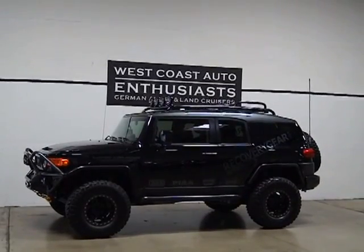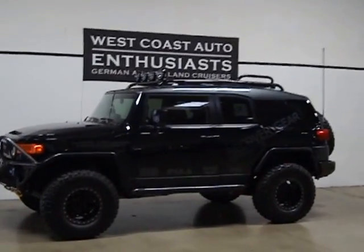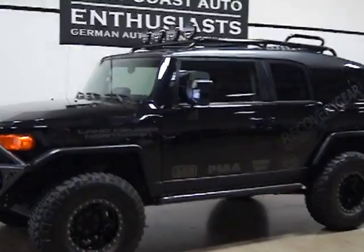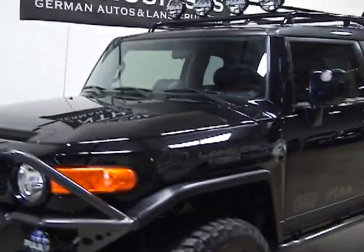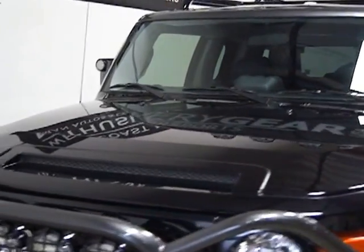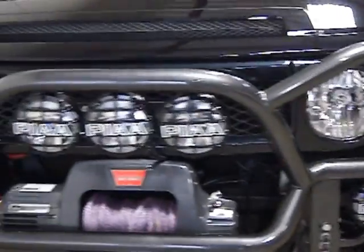Today we're featuring a 2008 Toyota FJ Cruiser. These were brought back into existence by Toyota in 2007, in commemoration of the old FJ Cruiser, which was the old FJ40. It wasn't technically an FJ Cruiser, it was an FJ40. They've done very well with them, especially around the Pacific Northwest. This is a very nice one.